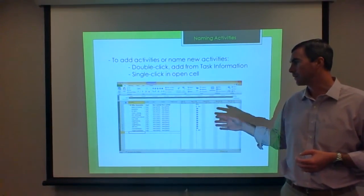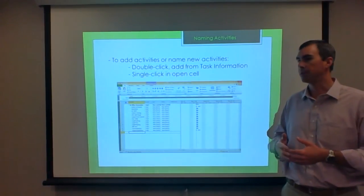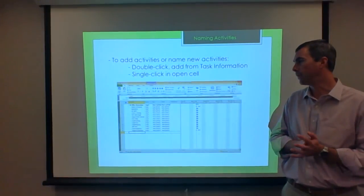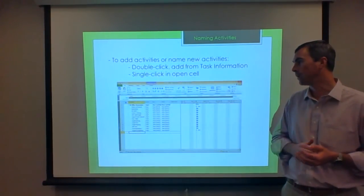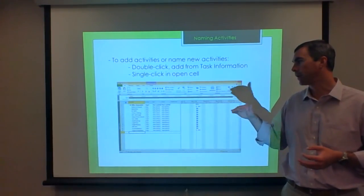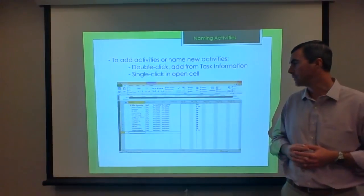One note that I do want to make is, as you move forward, if you ever do need to add activities, just follow the same method that Andy just went through by either inserting at the bottom and then dragging and dropping wherever you need it to go, or to right-click on the cell or at the row where you want to insert your activity.